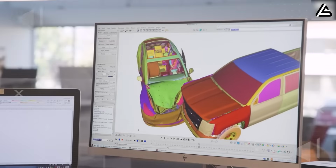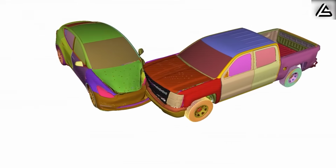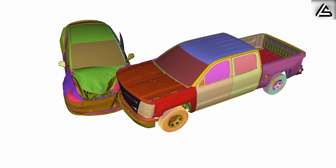This is why every major automaker is scrambling to reverse engineer Tesla's mega casting technology, because they finally understand that traditional welding methods are becoming obsolete.